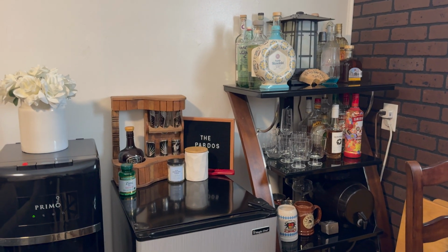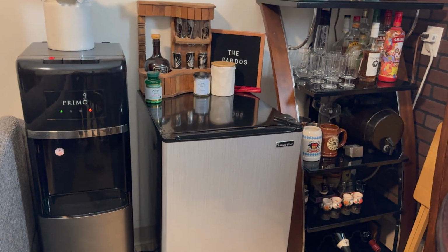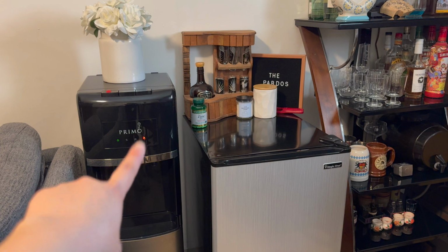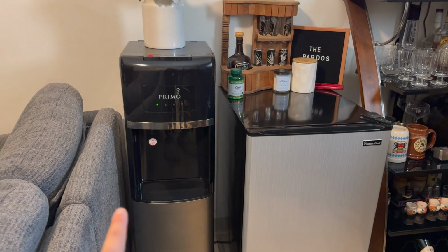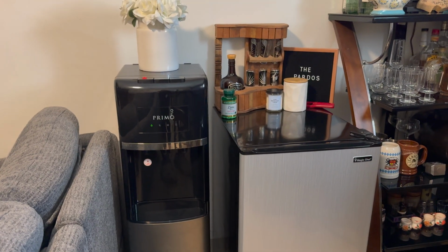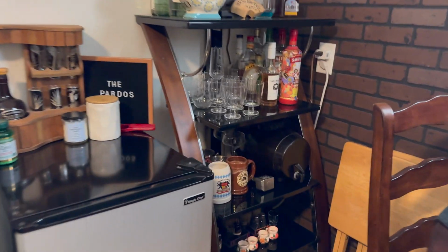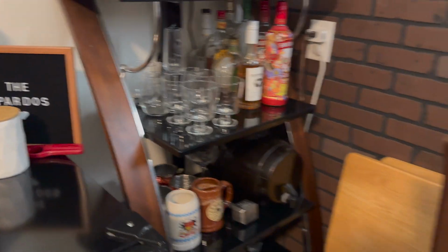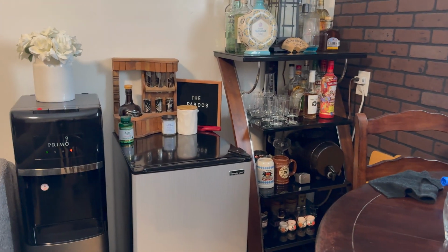Okay, so our bar area is ready to go. Our water dispenser is all nice and clean. There's no water right now, which is why it's flashing. We need to go get some more water. I took that part off because it looked pretty gross, and I think I'm gonna wash it in the sink and then put it back when I'm done. But look how shiny it looks. It was so white, like a big layer of dust. So it looks nice and ready.